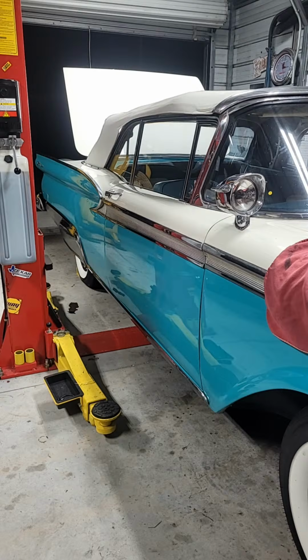This old stuff, this car should have points in it, but it's actually been converted, so it doesn't have points in it anymore, which is great, because I haven't adjusted points since I was like 18 years old. Not that it's difficult, but I just don't want to fuck with it.